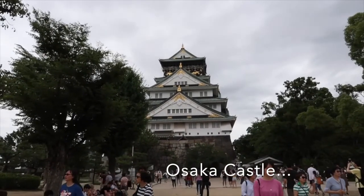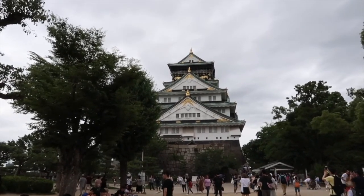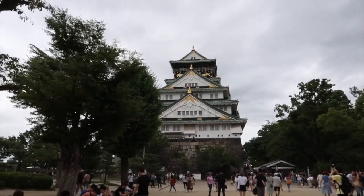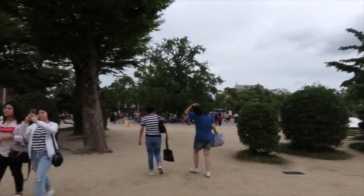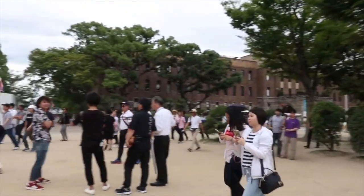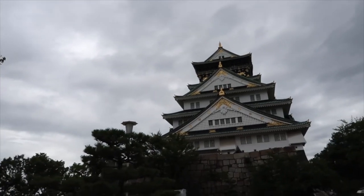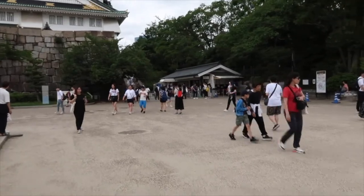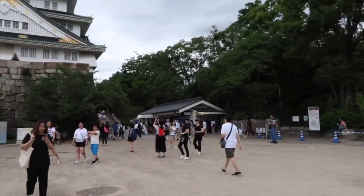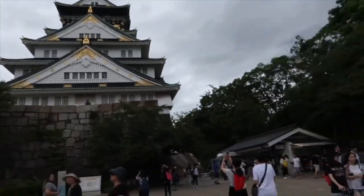Look how beautiful this is. I'm just taking it all in right now. Everyone's enjoying their day at the park. It's really nice. So I want to get up in here. I think this is the entrance where you pay for tickets. I think on the website it said it was only 600 yen, so it's really cheap to do a castle tour, and I want to get learned today.